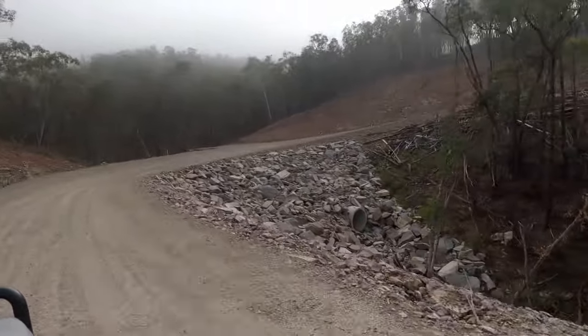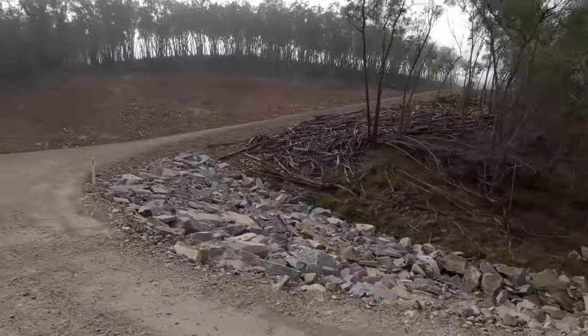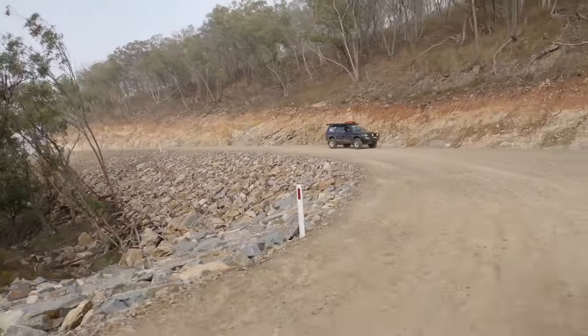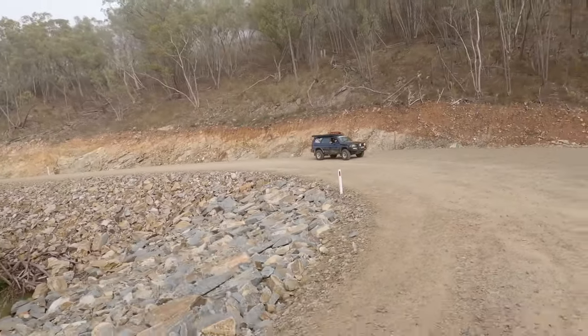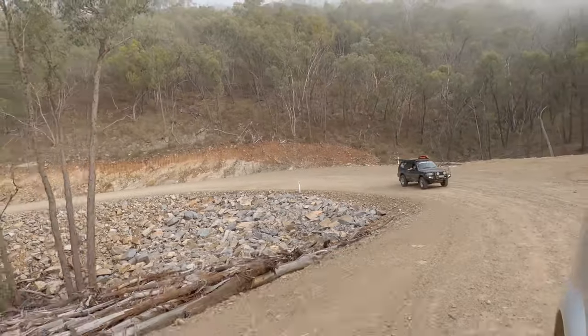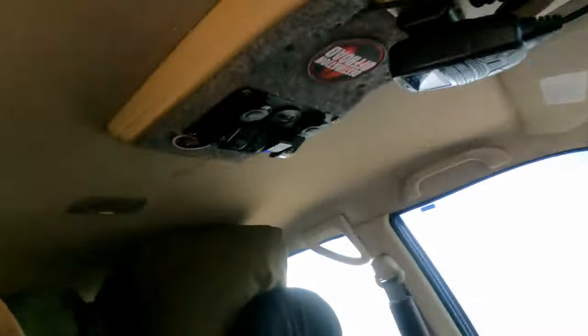Just remember, these are steep climbs. There's nothing you can't scramble up. Yeah, there's nothing that you can't do. But we'll see if we can get the drone up, we'll get the drone up. They have done a lot of work, and it's not like single lane. You could actually probably get three cars here.